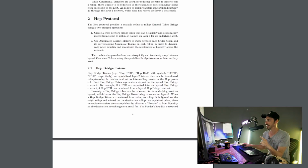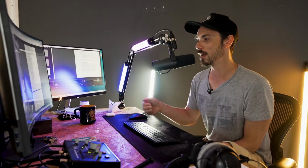And these are specialized layer 2 tokens that can be transferred rollup to rollup in batches and act as intermediary assets in the HOP protocol. So they're kind of supercharged. It's like taking an Uber for your tokens. I don't think that's the right analogy, but you kind of see where I'm going with this. It's like there's a very specialized token that can do a very specialized thing very, very quickly, and you're drafting off that to get the work that you want done.